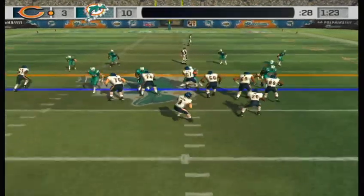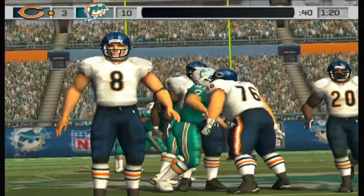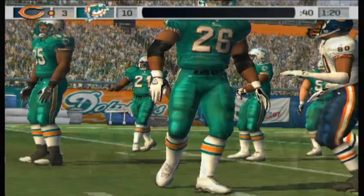The Dolphins come out in a dime package. Throws it. It's batted away. Great position and great reaction made that play happen. Had the coverage on the play.